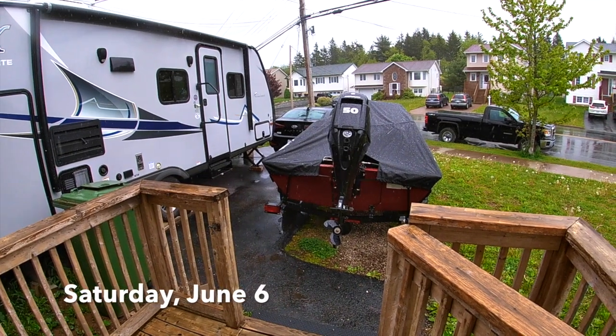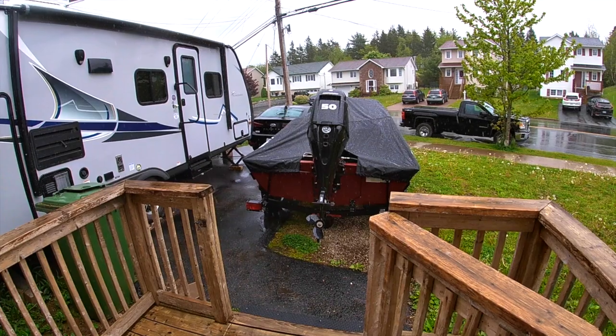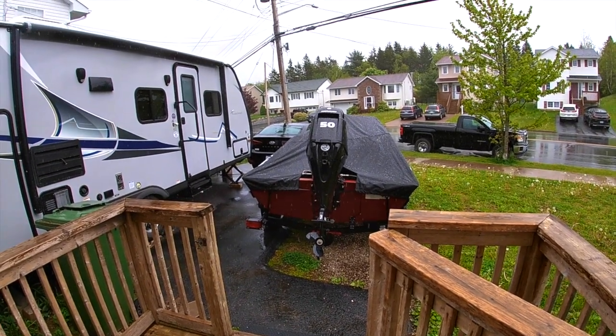Damn it all, stupid rain, trying to get stuff done with the boat. Sucks. Oh well, back when it dries out, I guess.